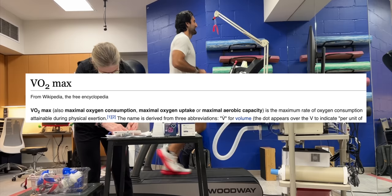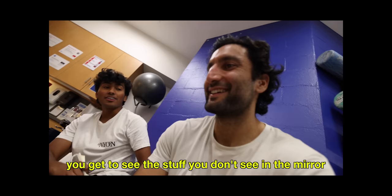The Apple Watch and the Garmin Watch have this metric called VO2 max. So today we're gonna go to this special sports lab with my friend and test to see how accurate the numbers on the Apple Watch are. You get to see the stuff you don't see in the mirror.